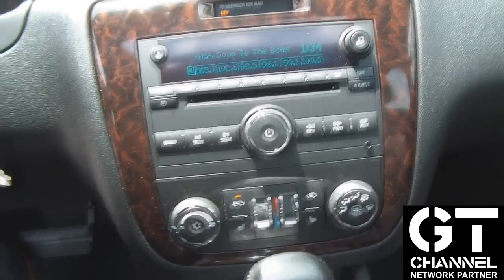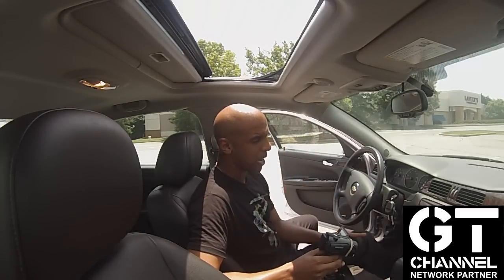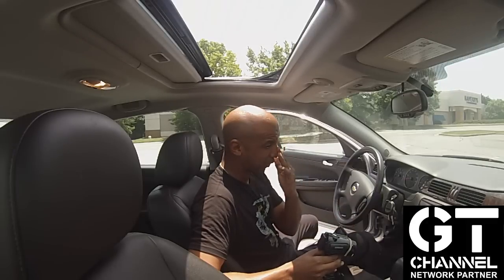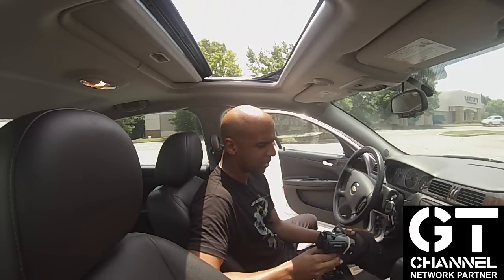You get AM, FM, satellite radio, CD, and an aux jack. However, you don't get Bluetooth streaming, which is weird because you can pair your phone with the radio. So you can Bluetooth your phone into the radio for hands-free calling, but you don't have the option of setting up Bluetooth streaming. That's a strange combination of things to go with.